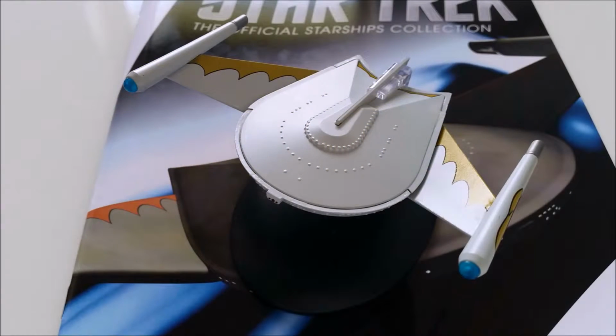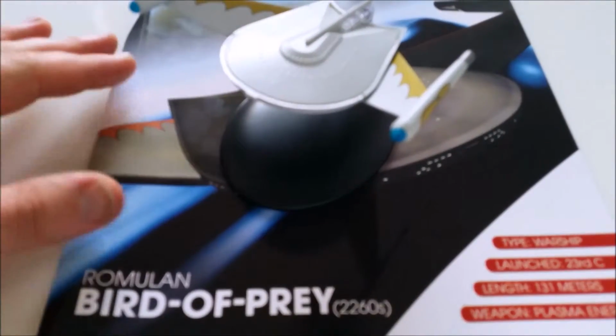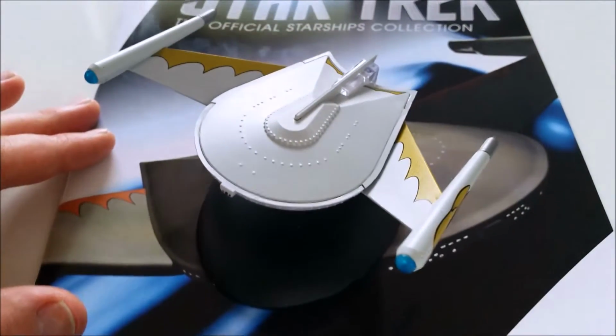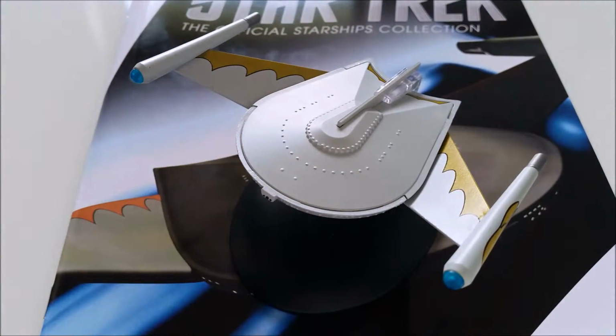Everybody, and here we are back with issue 57 of the official Starships Collection, which is the Romulan Bird-of-Prey from the 2260s. As we know, 2260s is the original series. I'm recording this straight after the Sabre class issue 56. So if you've watched that, thanks very much for coming and watching the second one. If you've not watched that, go and watch it.